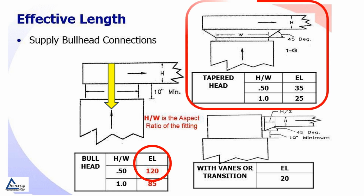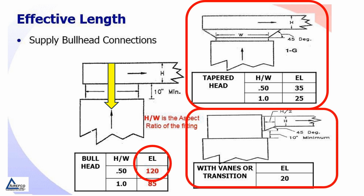By putting some kind of a transition, such as a 45-degree transition, and making some distance between the furnace and the ductwork, you can reduce that equivalent length to 35 feet. By putting turning vanes or a different transition, you can further reduce it to 20 feet. So take a look at your supply connections and make sure that they are the type of connections that will move the air smoothly and freely out of the furnace.